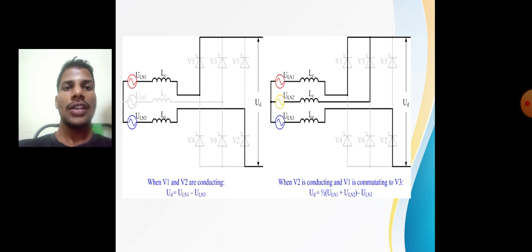This is the supply of line 1 and line 3 which is conducted by the circuit, and the output voltage is Vd. In the second circuit we have UL1N1, UN2 and L3, that is Lc, and we have three inductors. The circuit diagram is when V2 is conducting, V1 is commutated to V3. The formula for output voltage is Ud equals 1 by 2 of UL1 plus UL2 minus UL3.